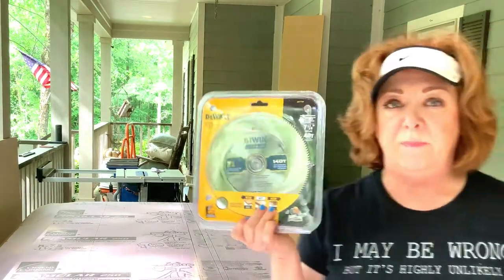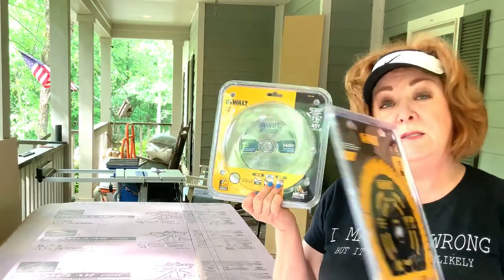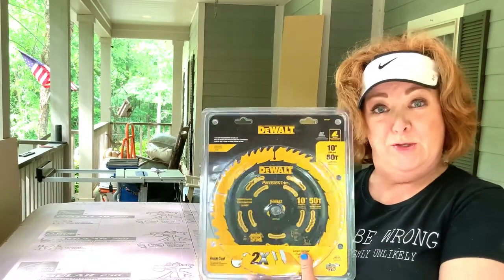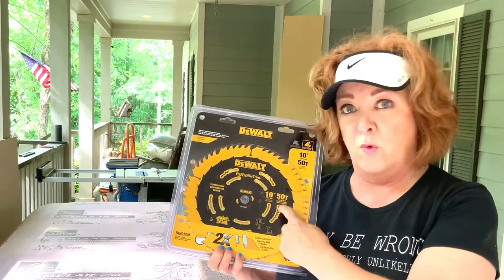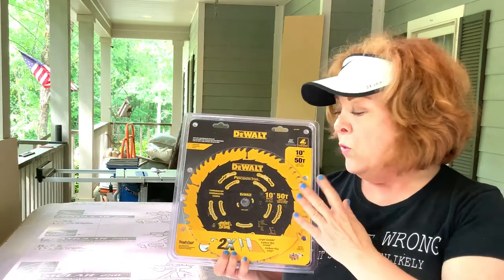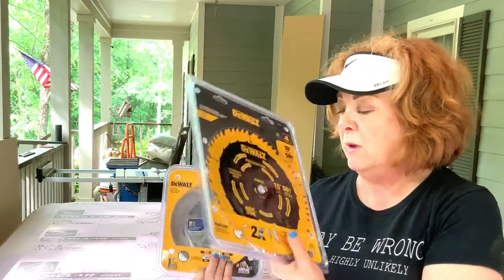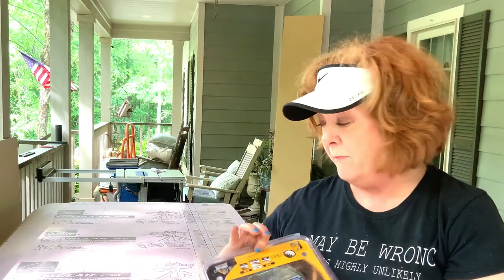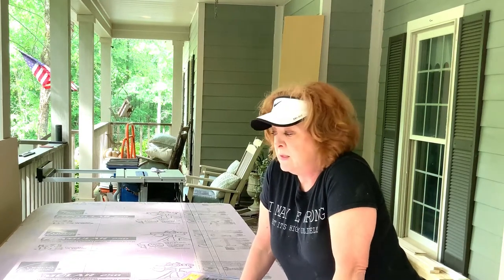This is the fine tip that we were using. And this is what you're supposed to use. Now this is for the table saw. We have a smaller one for the circular saw that Randy is using. But we will be cutting on the table saw as well, so that's why he got one of these for the table saw and the chop saw. Big difference, huge difference, as you saw him just cut those pieces.